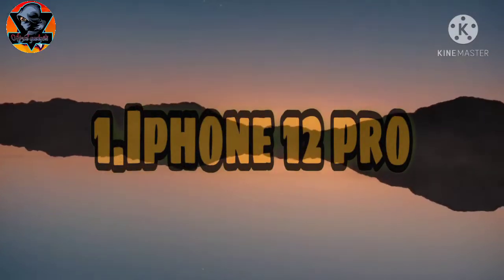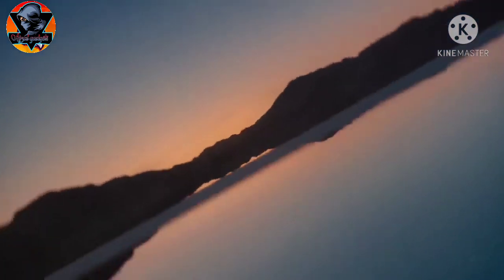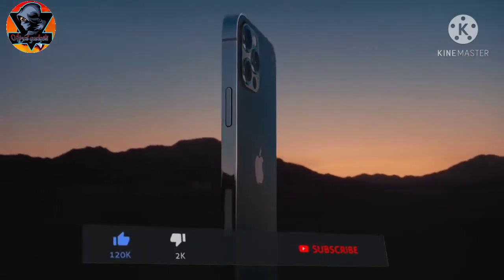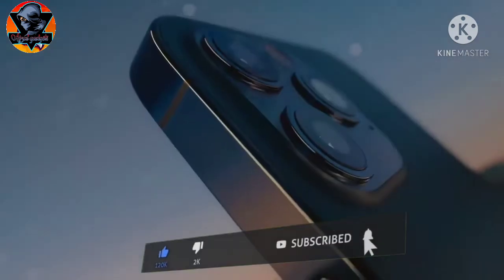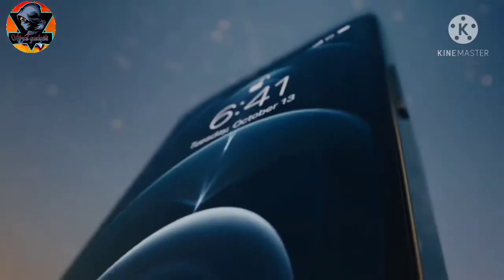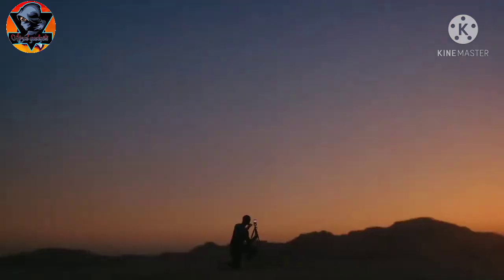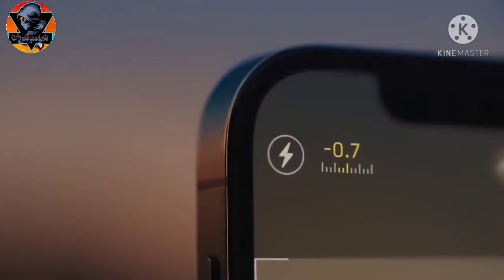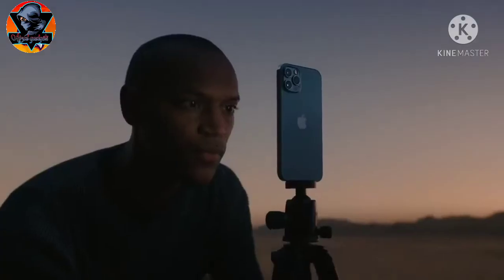Singular new design, a re-engineered chip, and 5G. This is iPhone 12 Pro. The vertical band is precision machined from stainless steel. The ceramic shield on the front is tougher than any smartphone glass. And tighter borders allow for even larger Super Retina XDR displays.